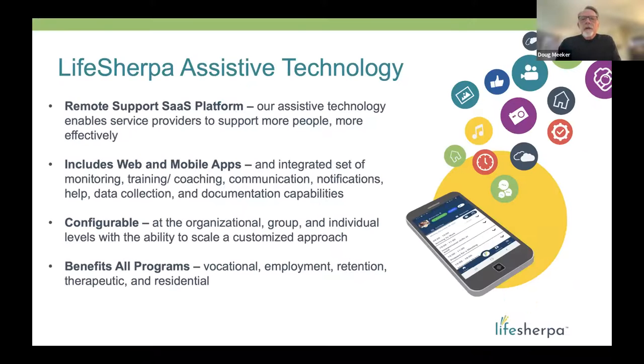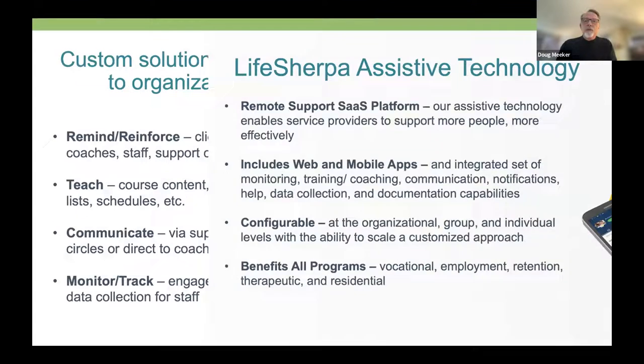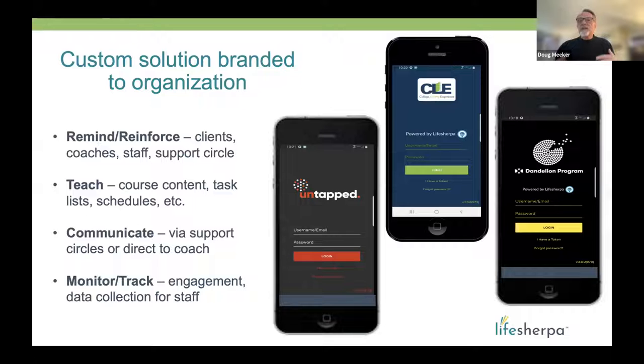So let me go ahead and get started here. LifeSherpa is an assistive technology. We're a little different in that we really focus on providing organizations the ability to create their own assistive technology solutions. So we are a SaaS platform built for the enterprise, and we include mobile apps and web apps. We can configure to a particular organization's needs, and we're focused on working across a variety of programs: vocational, employment, retention. So think of us as a way to add a digital coaching solution to any program that you might be utilizing. And what we do is we help organizations build their own customized remote support digital coaching solution.